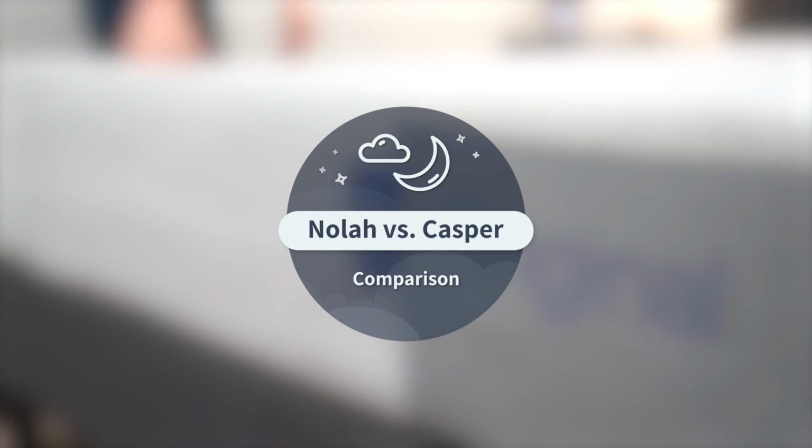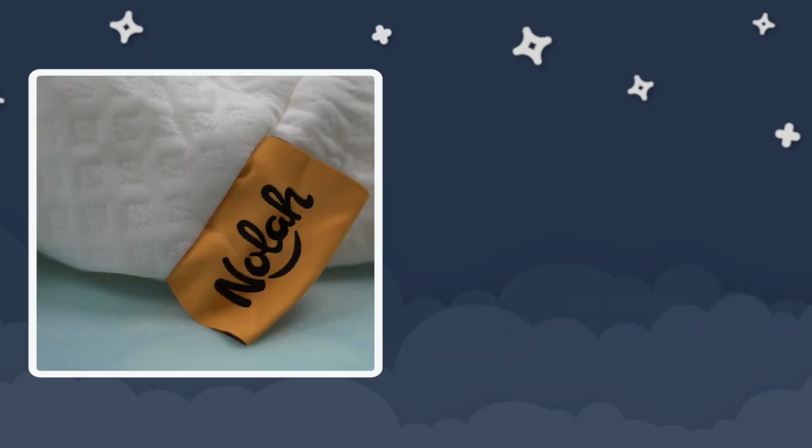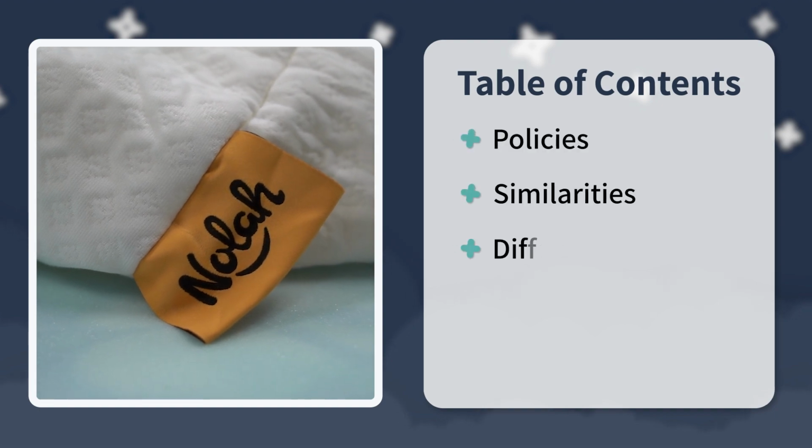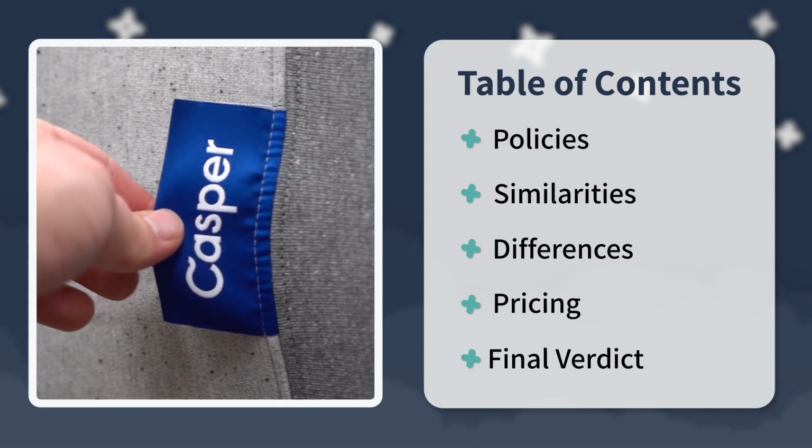because I'm going to start things off by talking about the policies that these two beds are backed by. Then we're going to delve into the main differences or similarities between them. We'll talk price and we'll talk some other fun facts about them. And then at the very end, I'll even sum things up with a final verdict to make your decision a little bit easier today.